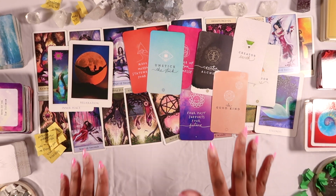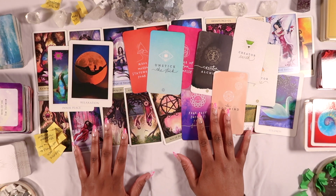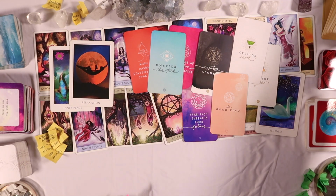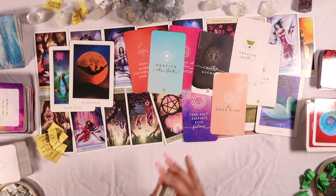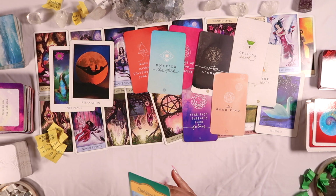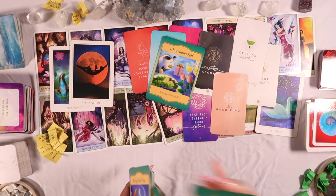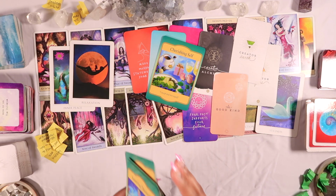I'm getting a lot of sacral energy with your pile, so a lot of fire energy. So let's get into the advice. I know some cards already started to come out about that, but let's round off the advice, and then we'll get into their zodiac sign and their initials. This one wanted to jump out. I've never really used this deck, so it's still a little sticky.